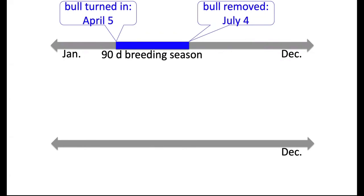The reason being is I can have a 90-day breeding season with the majority or even all those cows really calving in that first 45 or 60 days. Having that extra 30 days compared to a 60-day breeding season to 90-day breeding season just gives me some opportunity to pick up some cows that may have not got bred for whatever reason. So if you want to go down to 45 or 60, nothing wrong with that.